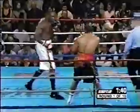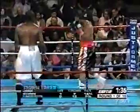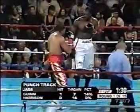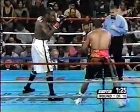When you push with it, you're going to leave an opening, in this case, for a left hook, or for Guinn to come in that door. You need to snap that jab, extend that jab, and set up the other punches if you're Harrison. Halfway through the first round, and Audley Harrison did not land a punch.